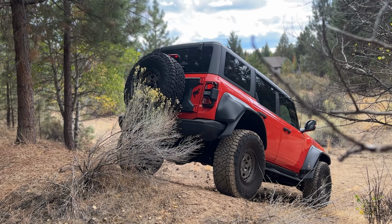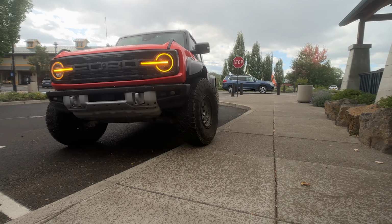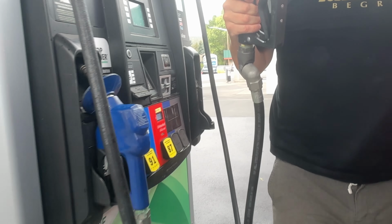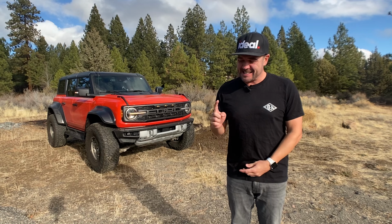The Bronco Raptor's built to tackle anything off-road, but for every jaw-dropping moment of pure power, there are a few surprises, downsides you might not expect, like the impracticality of daily use, the constant battle with fuel economy, and even a few design quirks that might leave you scratching your head. Let's dig a little bit deeper.